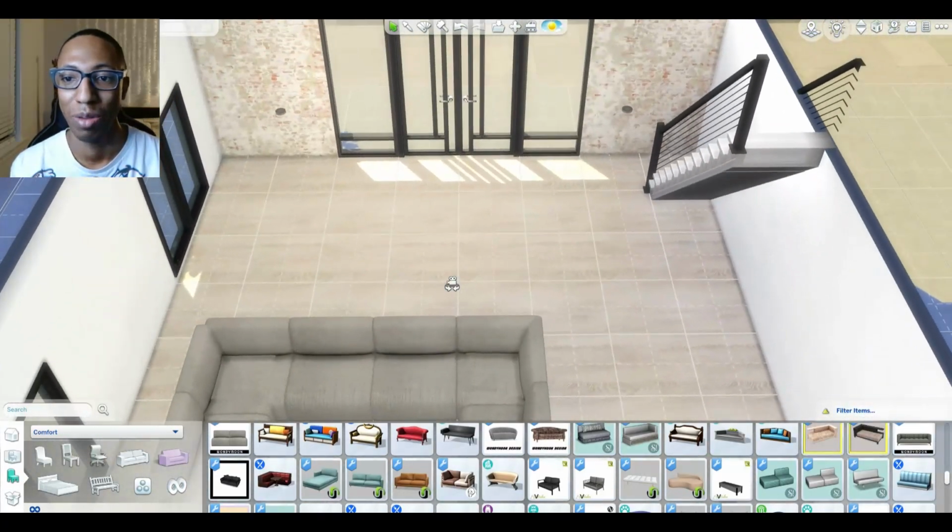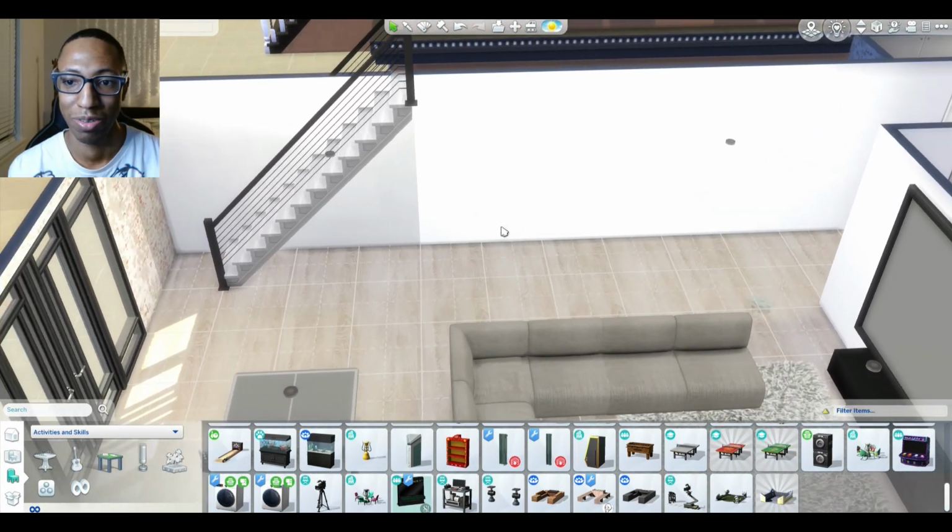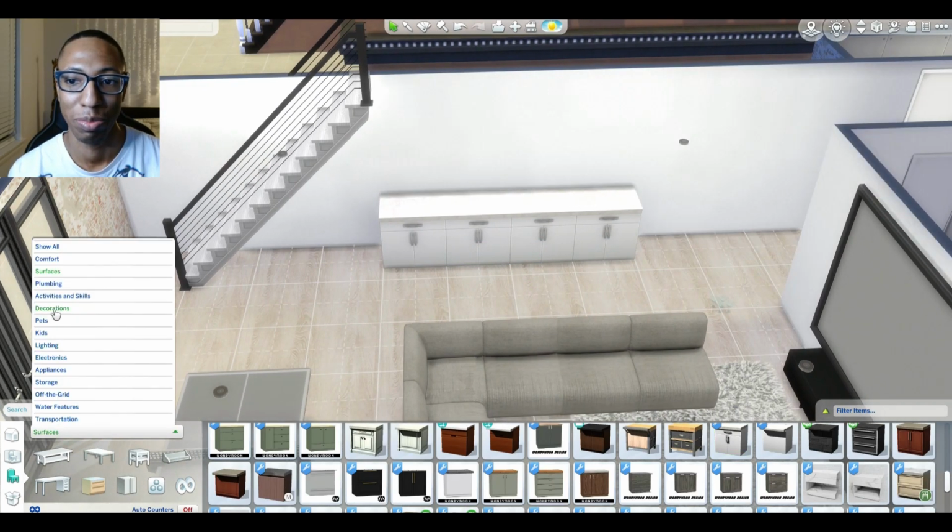So I was working on the game room of the bottom floor. This house really doesn't have much of a yard, so it just has doors that go out to the back.